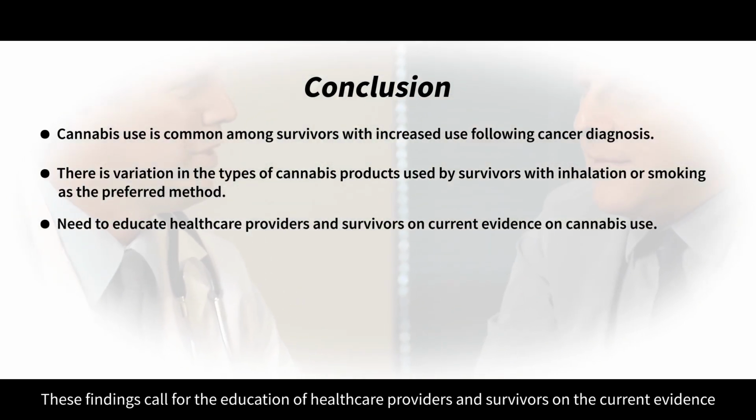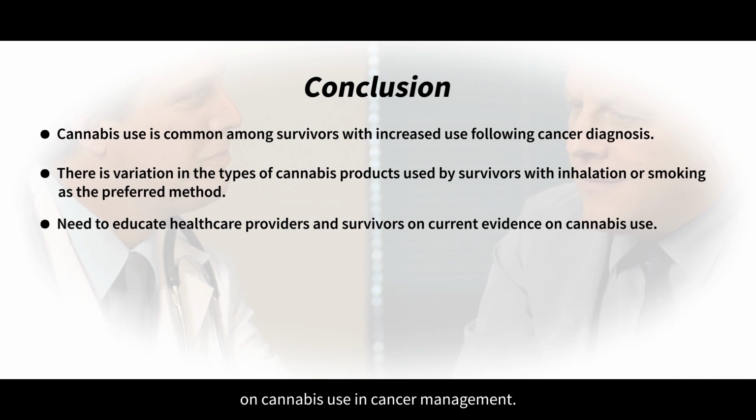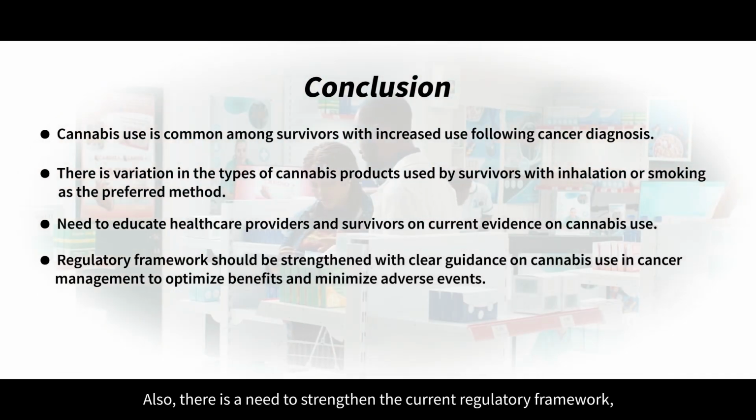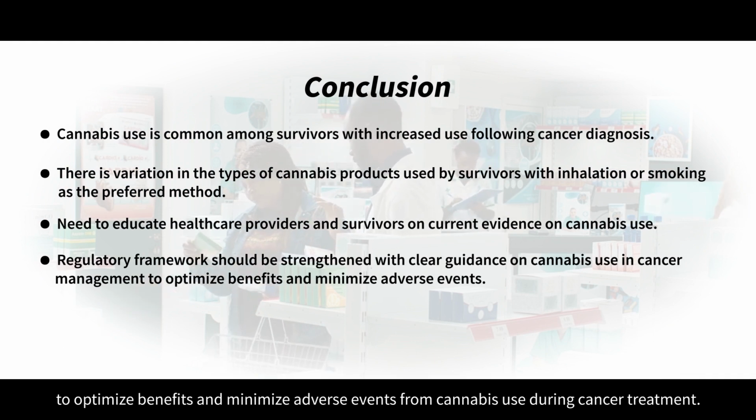These findings call for the education of healthcare providers and survivors on the current evidence on cannabis use in cancer management. Also, there is a need to strengthen the current regulatory framework, with clear guidance on cannabis use during cancer management to optimize benefits and minimize adverse events from cannabis use during cancer treatment.